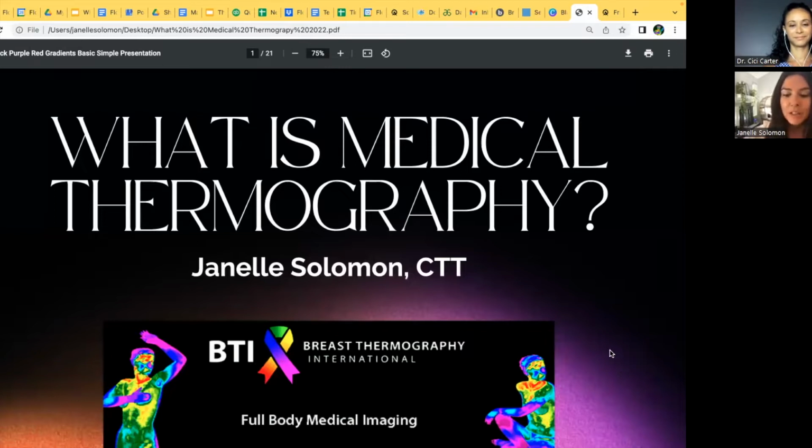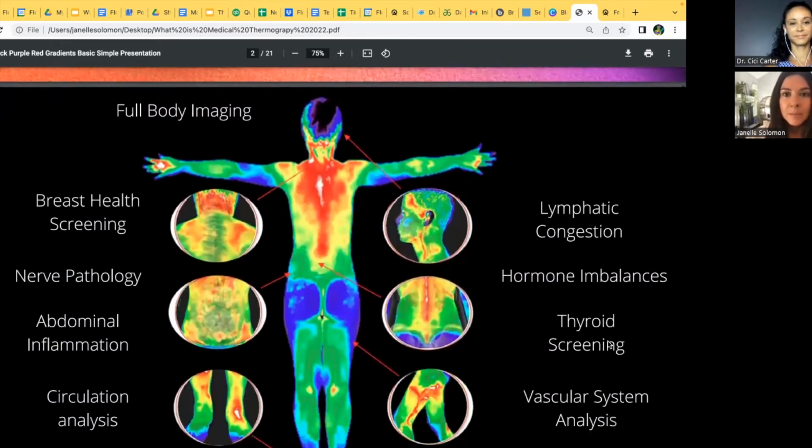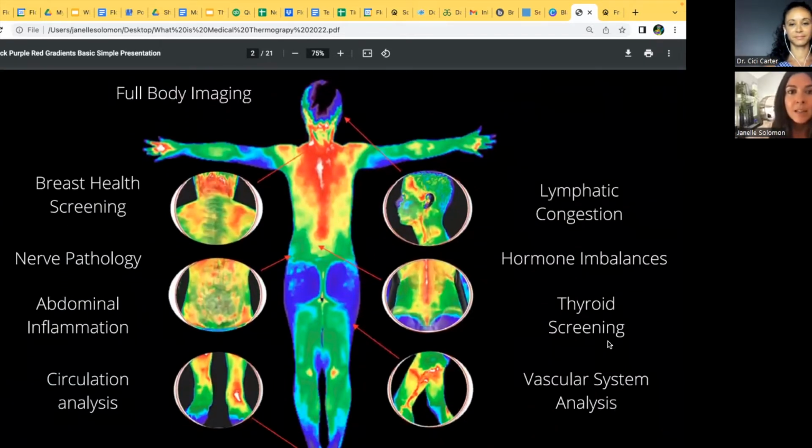When you work with a technician who is a member of BTI, you're in good hands. All right, so moving on, this is an image of full body thermography. I'm sure you've seen the color palette before, all this patterning. There's also a grayscale imaging as well, which you'll see further in. But most of the time, people hear about us when they want to get their radiation-free breast screening done. That's amazing, but I do always want to point out that we offer full body imaging as well.